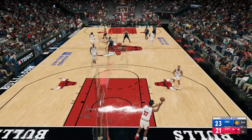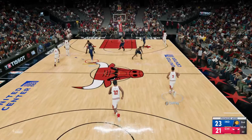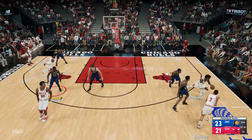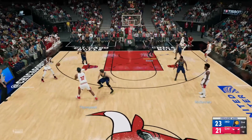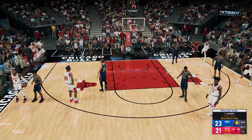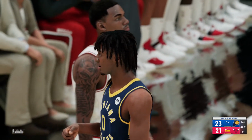And finished off by Siakam. An excellent ball handler for his size. Pascal doing damage going downhill. Passes it to McDaniels. And here's Thompson. I mean, I like the call. I thought the defense was just there a little late.